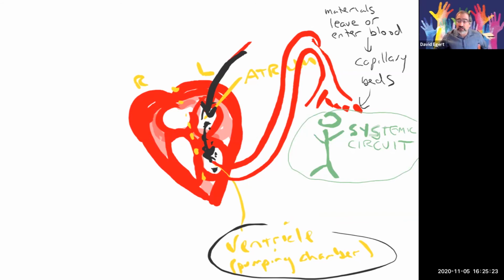The convention is always to draw oxygenated blood in red. So the fact that I drew this in red, I'm implying that the blood in here is oxygenated. I'm delivering oxygenated blood to the cells of my body. And again, this is on the left side. So this left ventricle is pumping out to the systemic circuit.